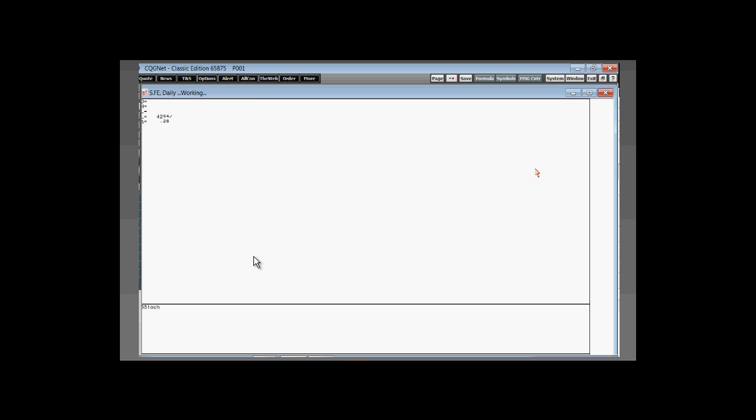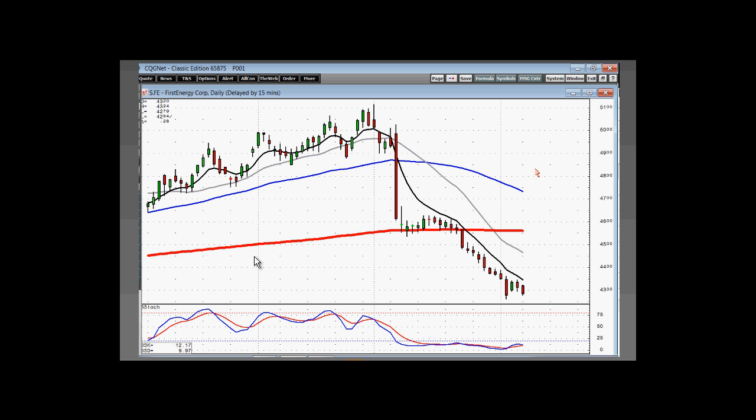FE stays short. Another example of that big signal, bearish engulfing signal, tells you something. So anytime that you see a big, huge reversal signal, that's going to be more effective than a regular reversal signal.